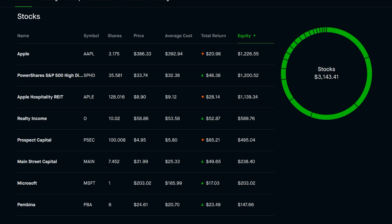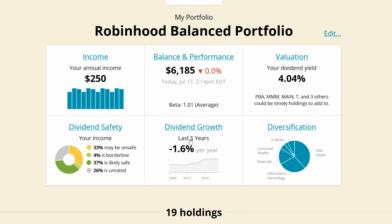So with the addition of margin, I decided what was the best way to use this, what companies I should buy, and the decision I came to was to tackle my dividend growth issue. If you guys have been following, you know the dividend growth was negative about 4% last week. With the additions I made, it is now only negative 1.6%.